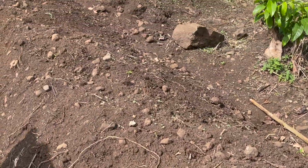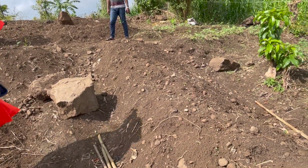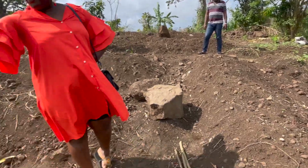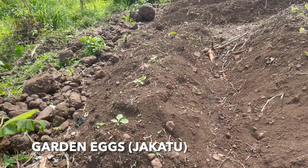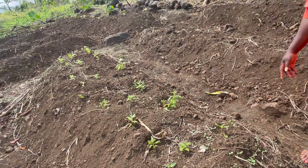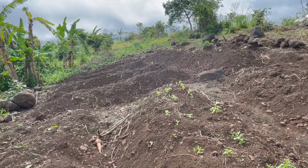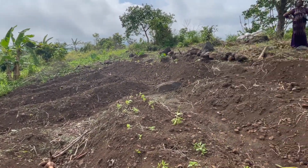Nigerians were like, ugu, and I'm like, what are you guys talking about? Then they said okong, and I said, we have okong. Garden eggs are over there. And then what do we have here? Water leaf and peppers. We call these ridges, the earth mounds. That's how we do our own gardening in Cameroon.